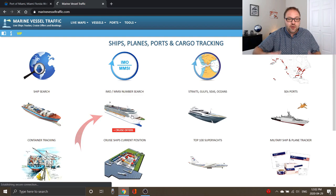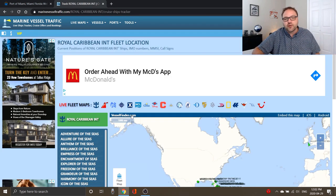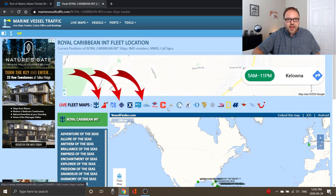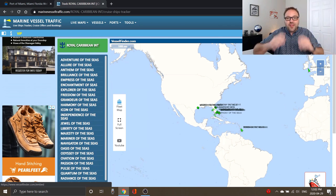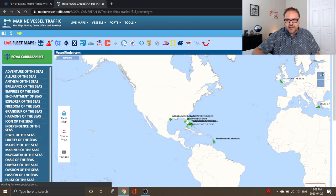And if we click on that cruise ship, it's going to bring you to a more visual representation of different cruise ship fleets. So you can see all the different cruise companies' logos here. And let's say we click on Royal Caribbean's logo. It's going to actually find all the Royal Caribbean ships for us. Now, we know that there's a whole group of them off the coast of Miami, north of the Bahamas there. So let's go ahead and zoom in. I'm going to make it full screen here and just zoom in and see if we can find that.